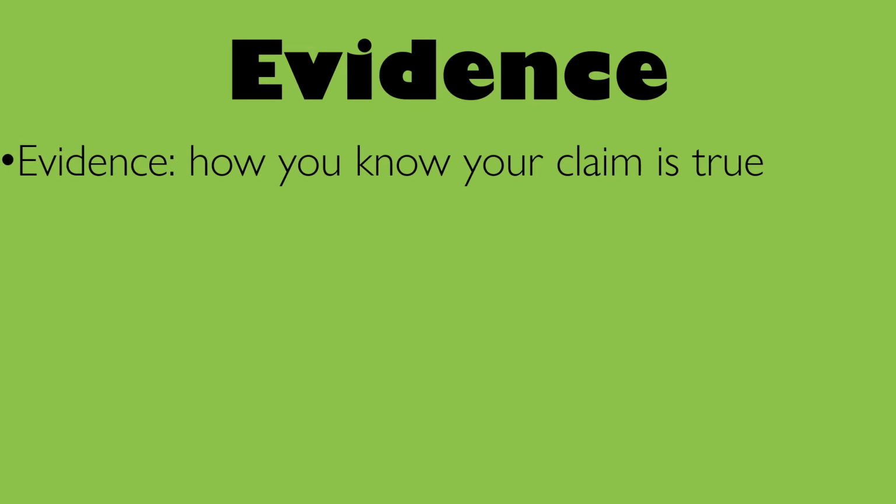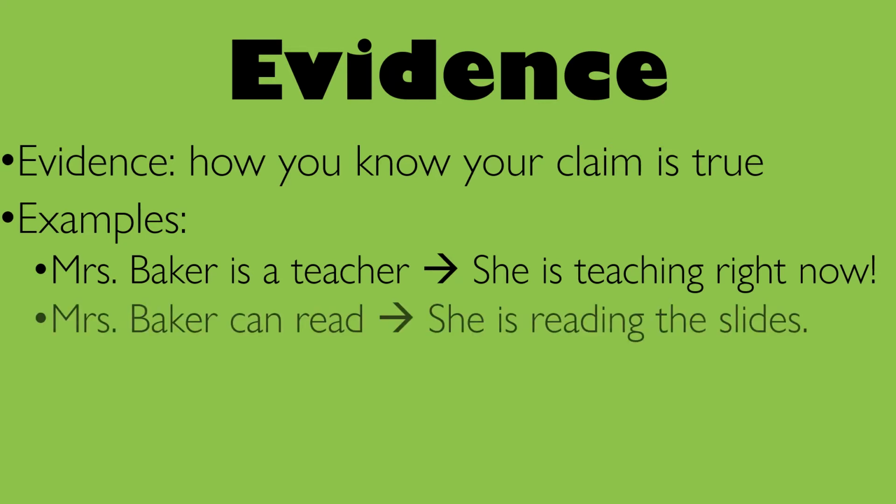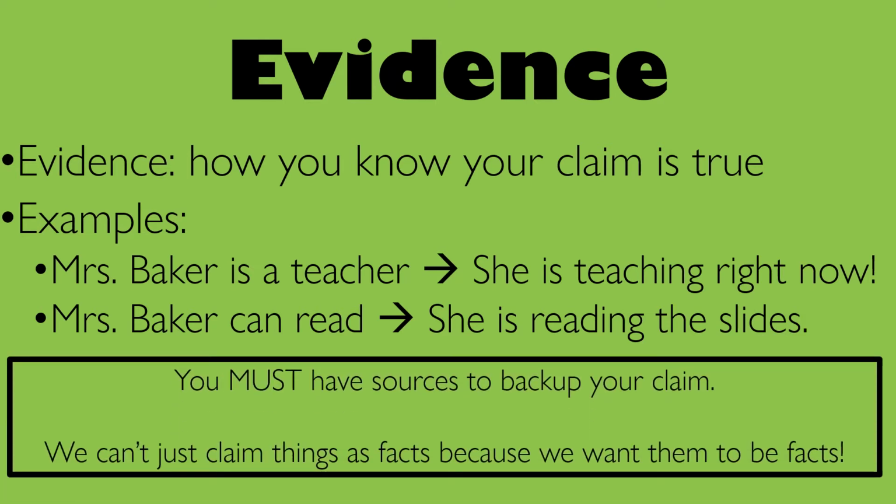Evidence is how you know your claim is true. Some examples of evidence are, Miss Baker is a teacher because she's teaching us right now. Another example is Miss Baker can read because she's reading us the slides. Both of these statements back up our claim or support our claim so that we know that they're true. You must have sources to back up your claim. We can't just claim things as facts because we want them to be facts. That's why you always need to look for the evidence.